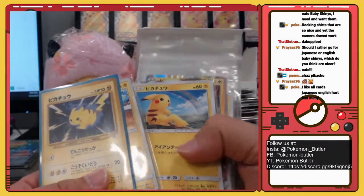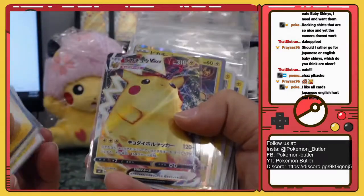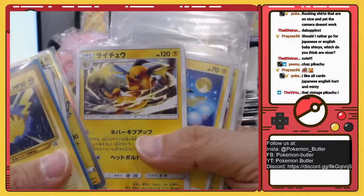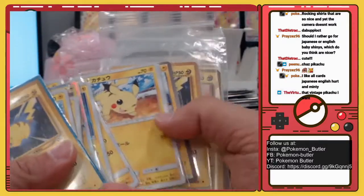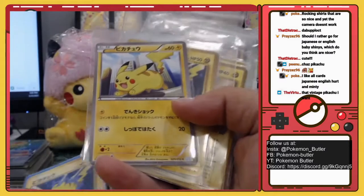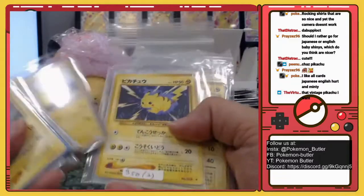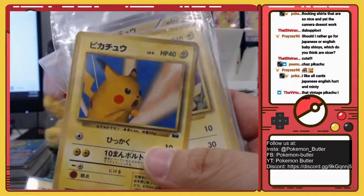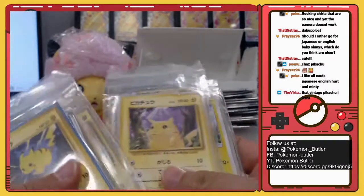I like all cards: Japanese, English, hurt, and minty. Very true. So here's a stack of Pikachu that I bought, because Pikachu, and I guess Raichu in the mix, is important. We have a lot of Pikachus, and in the mix some really cool ones as well. This is a Black and White series Pikachu. We have Neo Genesis. We have another Snap Pikachu, from the original Pokemon Snap game. And who is excited for the remake of the game?